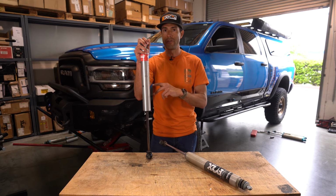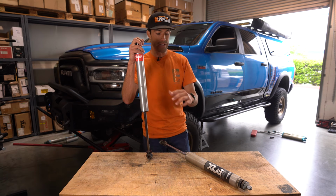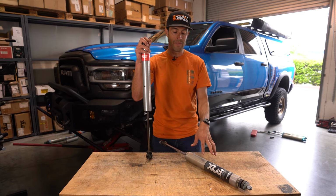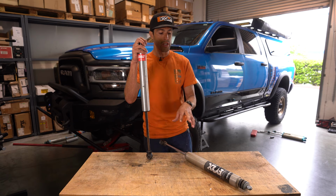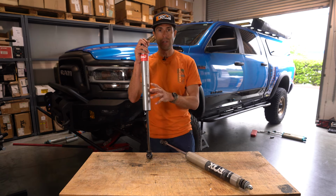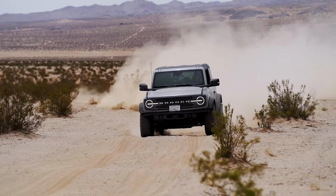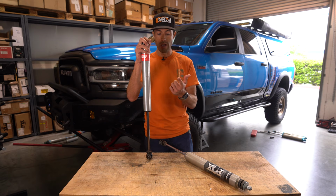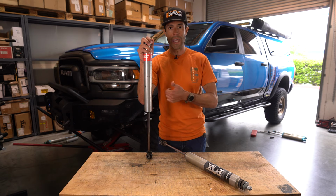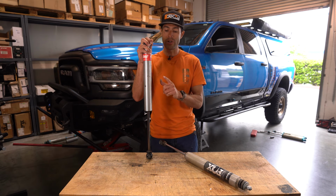So not as firm and digressive like what you see with Bilstein, not as soft and what some people might even think too squishy and too sloppy with the Fox, but right in between, very balanced, lots of control and still lots of comfort. So I would say an upgrade in comfort and an upgrade in control, and not really leaning too heavily in one direction.